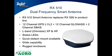Probably its most important feature in our product line is its ability to use the OmniStar HP and XP correction signals for much higher levels of accuracy. It has built-in status LEDs, so you can tell how it's operating just by looking at the receiver itself. Again, very rugged, very robust design.